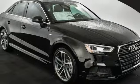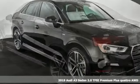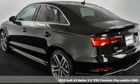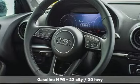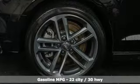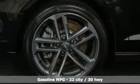It's a new 2019 Audi A3 sedan. This luxury compact sedan leaves you wanting for nothing. From impressive power to luxurious features to efficiency, this A3 does it all. And it comes with all the amenities you need.